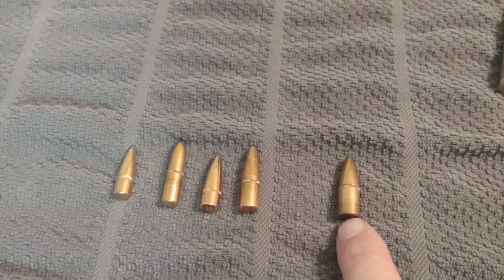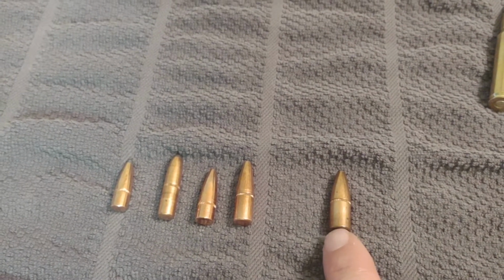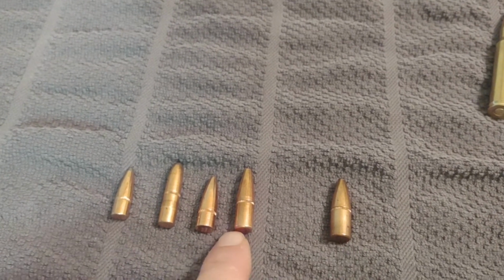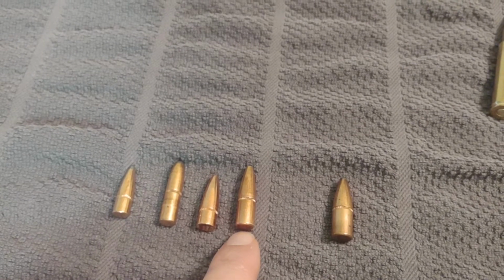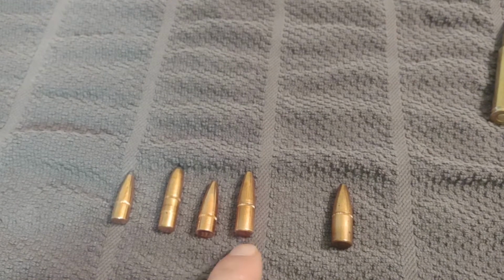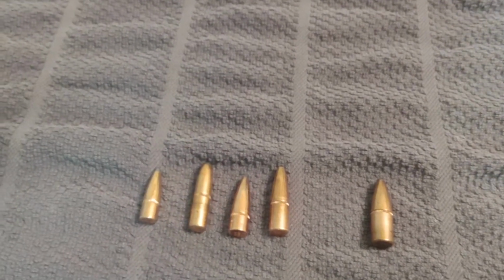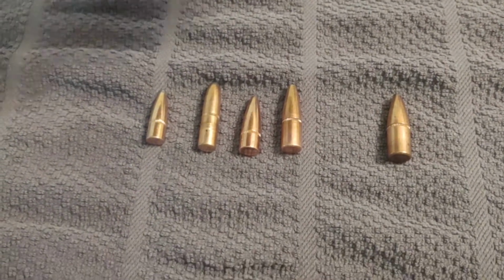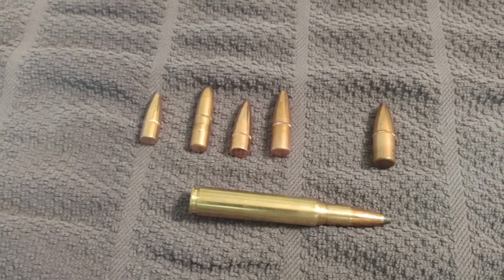not 100 or 286 grain, 270 is real common, and a .375. And if you jack that velocity up to say 2,250 or 2,400 feet per second with a 225 grain projectile, say a .338 Win Mag or whatever, you see we're real close to that same 3,000 foot-pound impact energy.